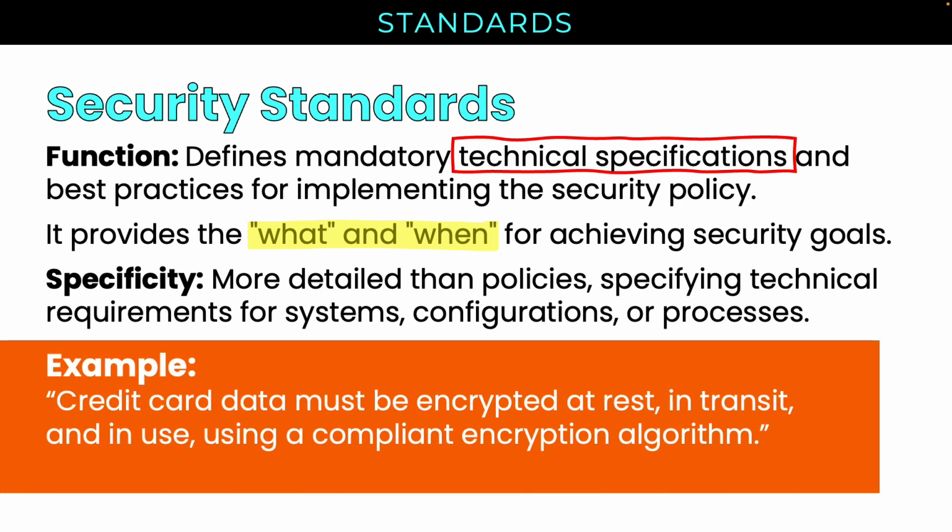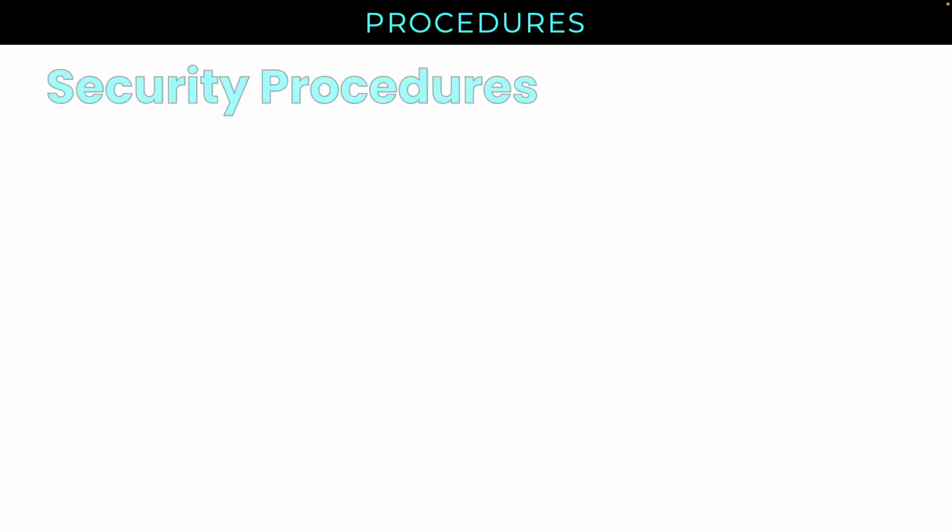On the other hand, they have the NIST Cybersecurity Framework, which is designed for non-government entities, and it's purely optional. Two different things. But for example, a standard might say credit card data must be encrypted at rest, in transit, and in use using a compliant encryption algorithm. I'm sure we'd see something like that within PCI DSS, which applies to credit card handlers. And it's a contractual compliance obligation, PCI DSS.